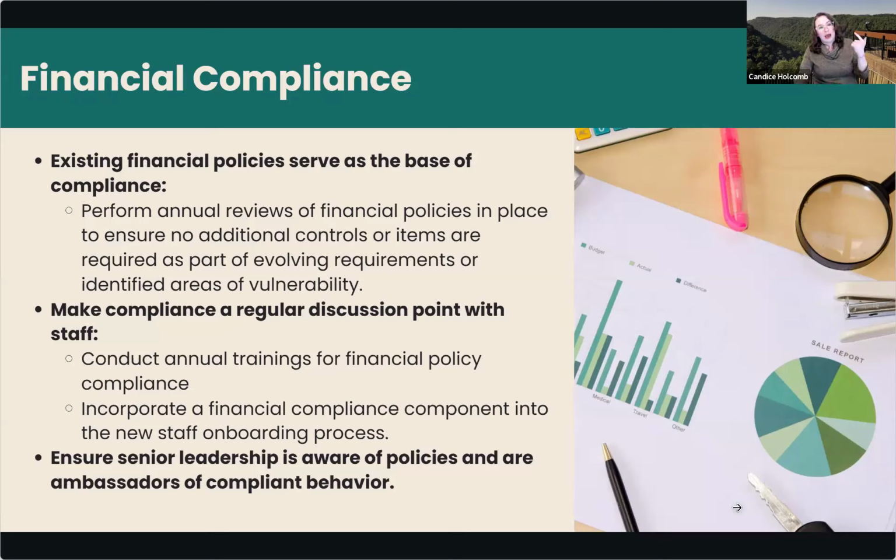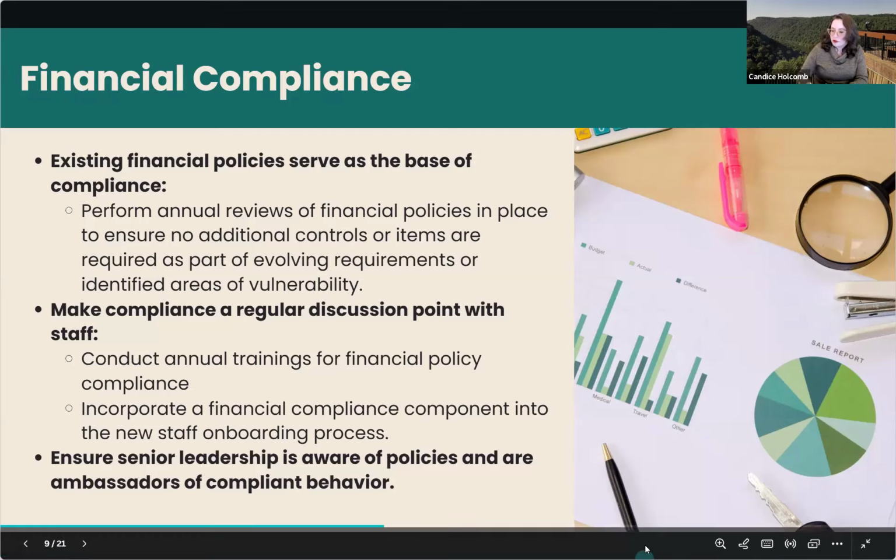So, as you're thinking about your policies and financial compliance, here are some questions that you can ask yourself when you're reviewing things. When's the last time we looked at our travel reimbursement policy? Do we have clear procedures for purchase approvals? Or is this an area where we get a lot of confusion and questions? Also, are we aligned with uniform guidance for federal grants? Has anything changed in the guidance since we last reviewed our policy?